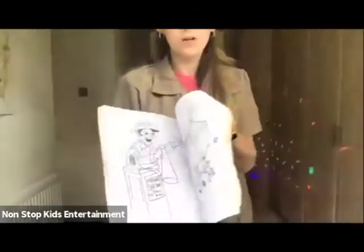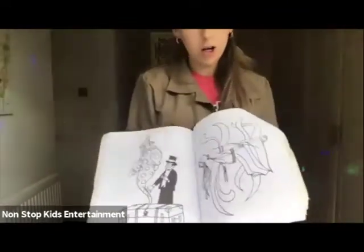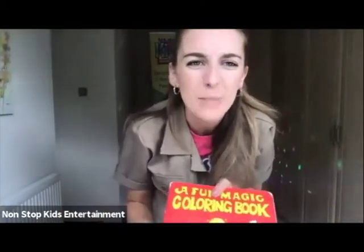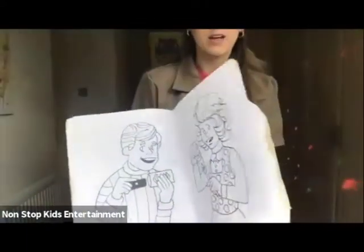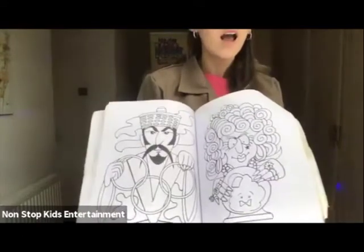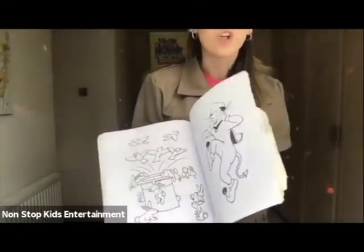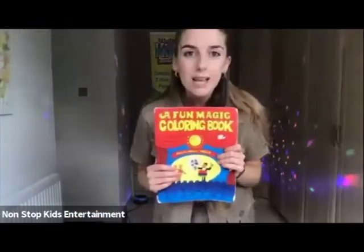We've got some clowns, we've got a circus, lots and lots of pictures, but I wonder, Gabri, do you know what all these pictures are missing? Let's have a look at them again. What do you think we're missing from all these pictures? What do we need to do to them to bring them to life, do you think? Colours! That's absolutely right. We need to do some colouring in, but not just any colouring in. No, no, no. We need to colour in using magic.